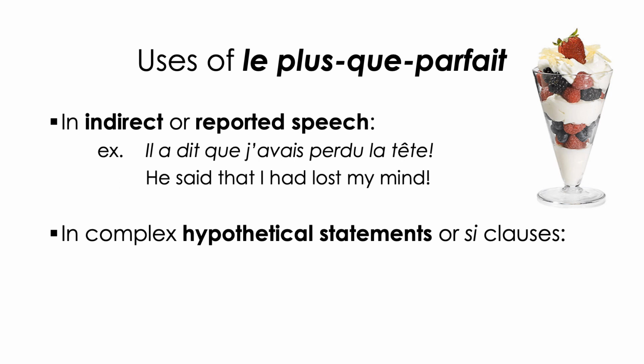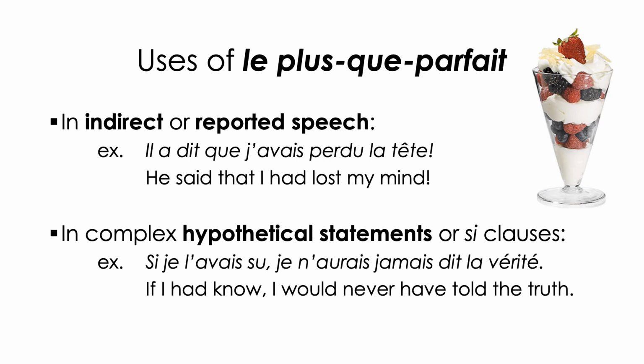And we can also see that the plus-que-parfait can be used in some complex hypothetical statements or si clauses. Here's an example. Si je l'avais su, je n'aurais jamais dit la vérité. If I had known, I would never have told the truth.